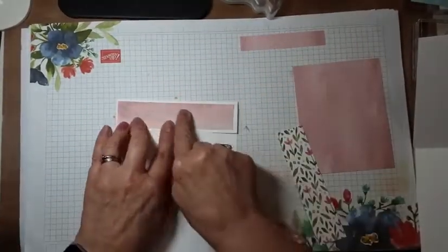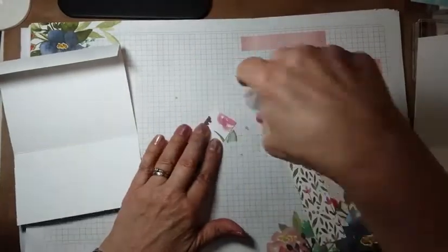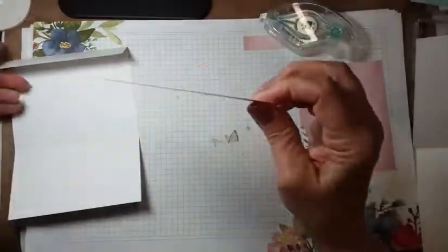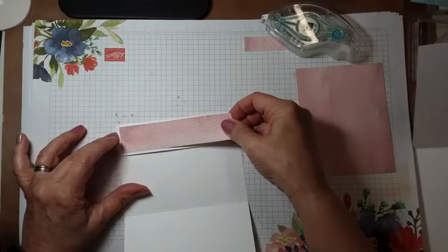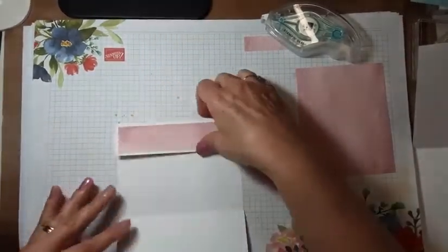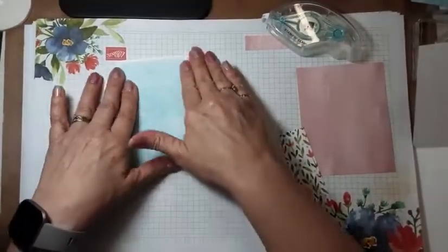It looks like it has some texture. It's very nice. So we'll put this on here. And again, we're just gonna look for that border as close to even as we can, okay? All right, so that's sort of the outside that's gonna show all the time.